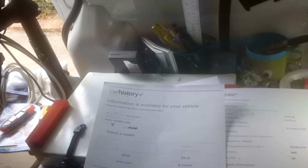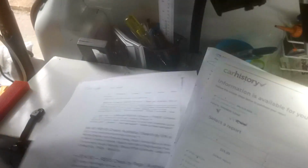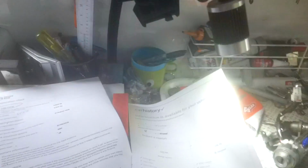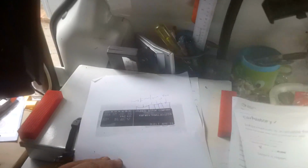Here's the first part of my VIN number, here's the second part, and here's the part that I found online. So, I found that part online, car history, I found that Service New South Wales, there's 2 digits missing, and I found that just by one that was for sale.